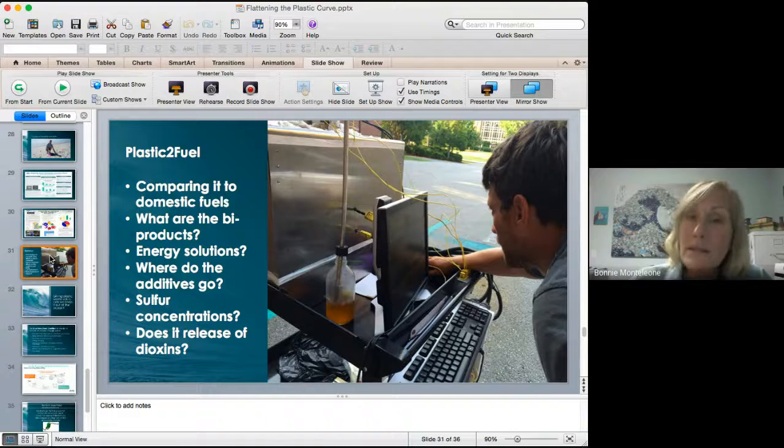The byproducts, as I had mentioned earlier, one is methane. So methane is in plastic and it does come out when exposed to heat. This company has figured out a way to use that methane as their energy source, so reducing the demand for electricity in order to produce oil out of plastics or fuel out of plastics. So it also is an energy solution.